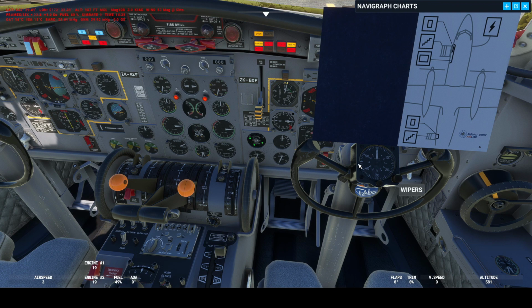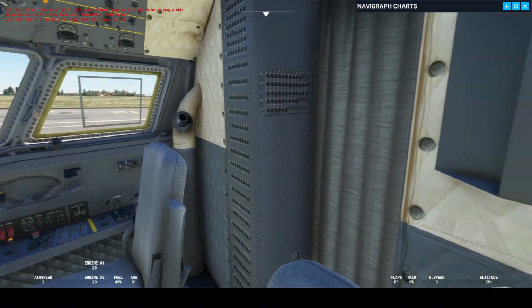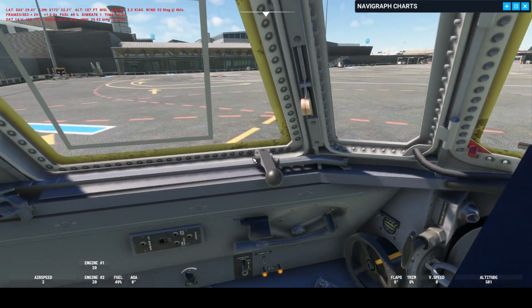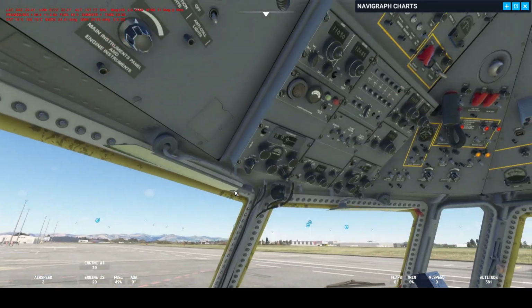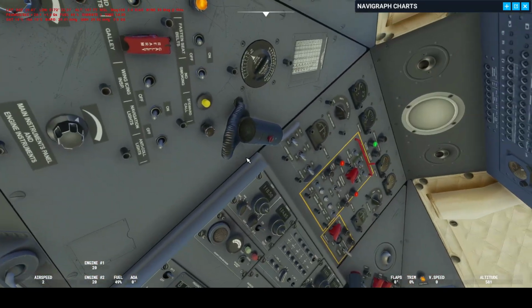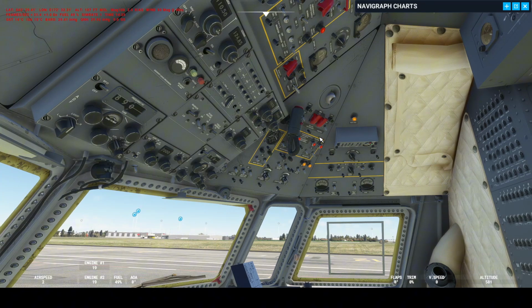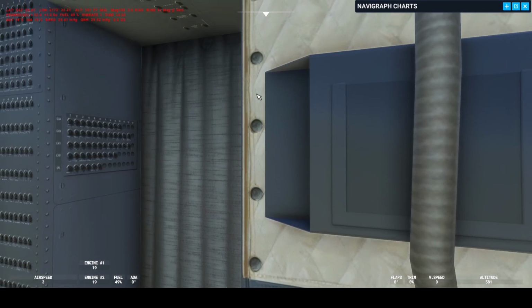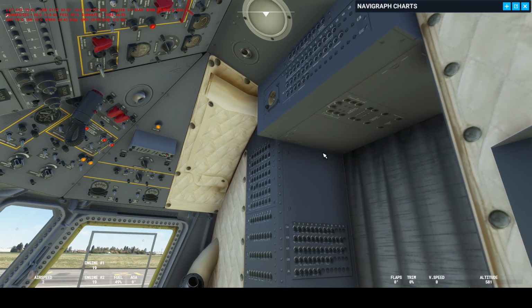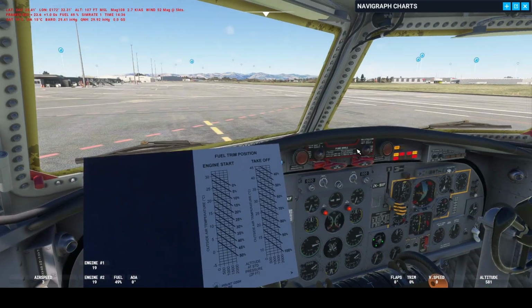Here we are in the beautiful, lovely, stunning cockpit of the Fokker Friendship F27, which is absolutely free, apart from a donation, I think you can do a donation. I absolutely love this aircraft. It has a few quirks, what you expect for a freeware aircraft. It doesn't have the cabin, unfortunately, but hopefully in the future that will be sorted. But you don't really need the cabin. This is all you need, this is where the business end is.